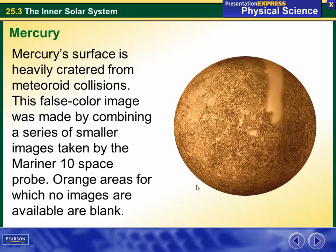Mercury's surface is heavily cratered from meteoroid collisions. This is a false color image, so this is not the actual color of Mercury. They added this color to give more distinguishing features. They combined a series of smaller images taken by the Mariner 10 space probe, and these orange areas mean there are no images available that they were able to gather. This little section right here was left blank because the images that the probe took did not capture it.